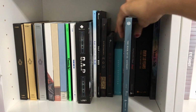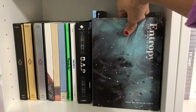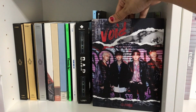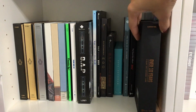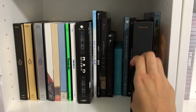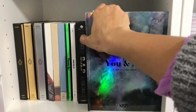And then this was something I bought recently. This is their 3rd regular album. And I really enjoy all the songs on it. And then we have the Rose mini album. And then I have Ateez Island. This is their 10th year anniversary album. And then lastly, I have Card's 2nd mini album.